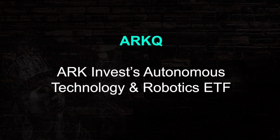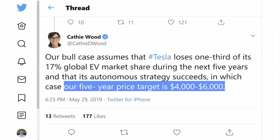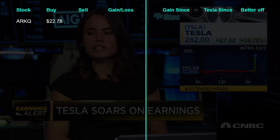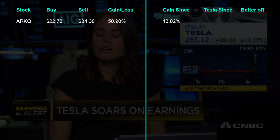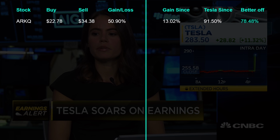ARKQ is ARK Invest Autonomous Technology and Robotics ETF. These are the folks with a $6,000 price target on Tesla stock in their bull case and whose fund is very Tesla heavy. I bought for $22.78 and sold for $34.38, a 50.9% profit. Since selling, the stock has gained a further 13.02%, but Tesla stock is up more, so I'm 78.48% better off.